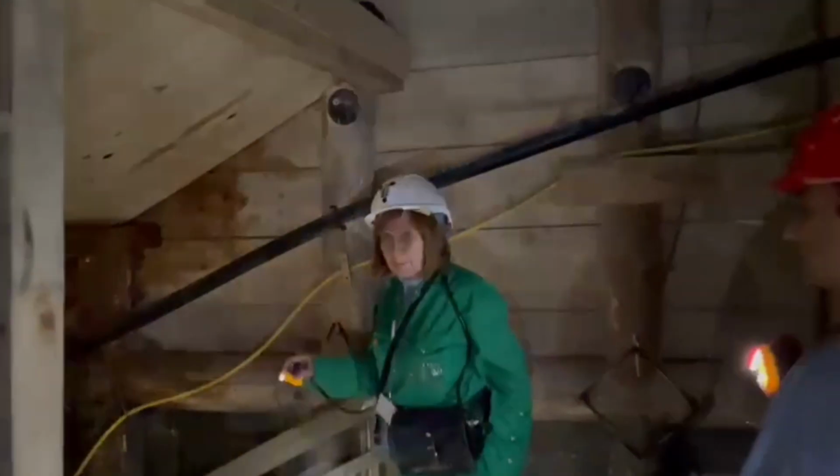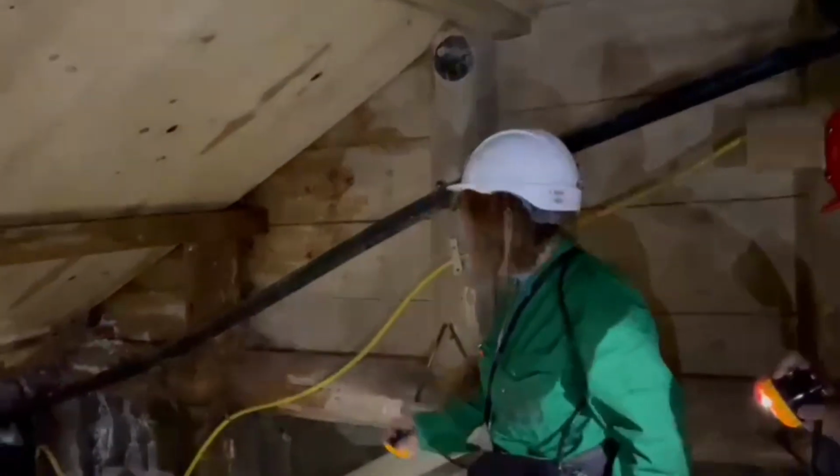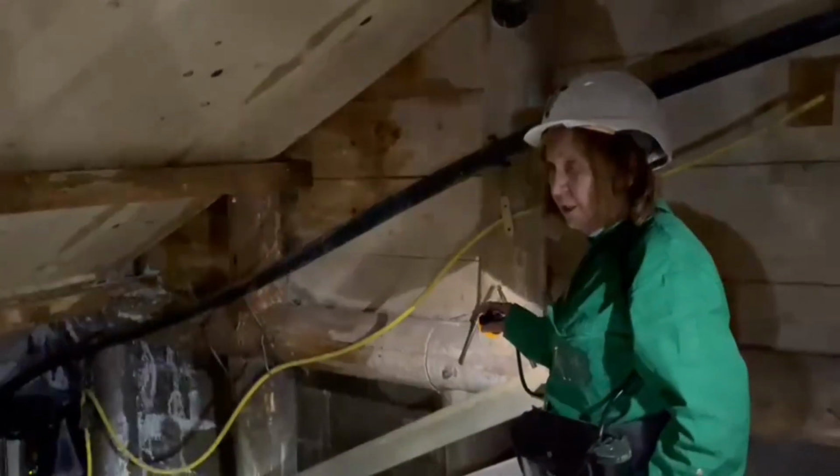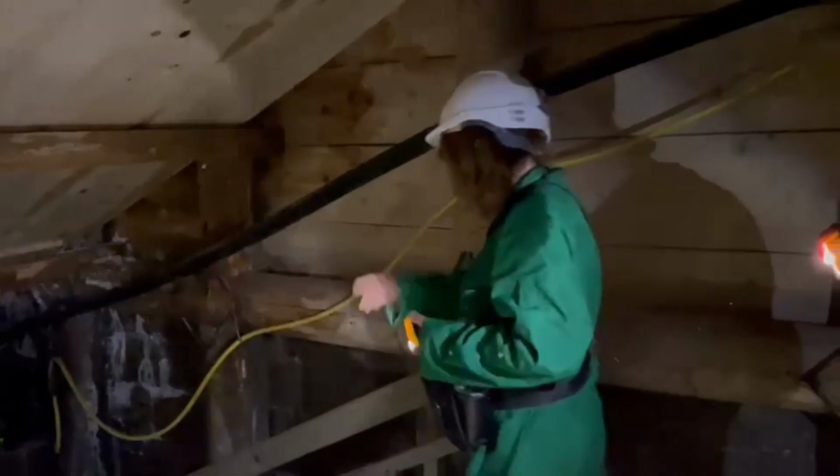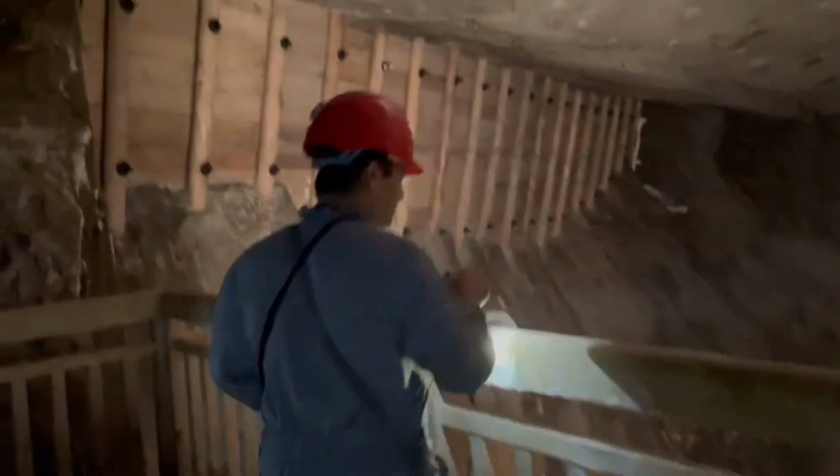We are going down this staircase. Steps may be slippery, so please hold the handrail. If anyone does not want to go down, wait here for us. We will be back in 2 minutes. Okay.